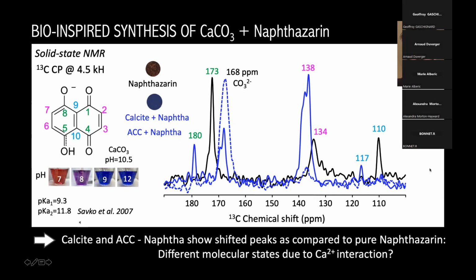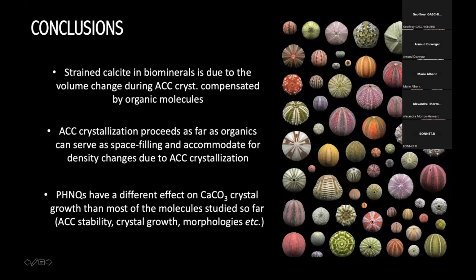So yeah, with that, I'd like to conclude briefly. I hope I showed you a bit how urchin looks like. They have strained calcite in biominerals, and it's mostly due to these volume changes between ACC and calcite during the crystallization, compensated by the organics which are all around. So it's really ACC and organics together which, at the end, make the properties, at least from the structural point of view, of the biogenic calcite.